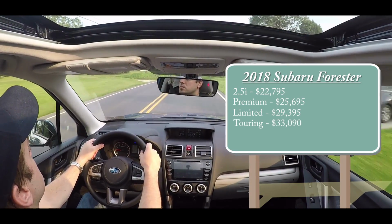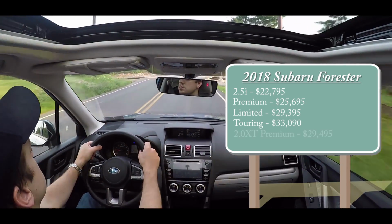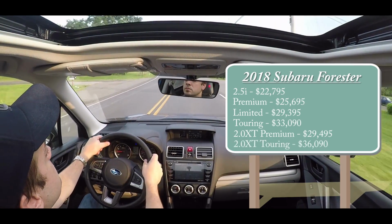And then there are two trim levels available for the 2-liter turbocharged engine, and it's going to be the XT Premium for $29,495 and the XT Touring starting at $36,090.